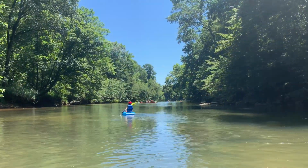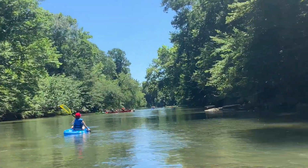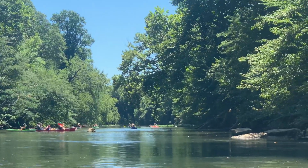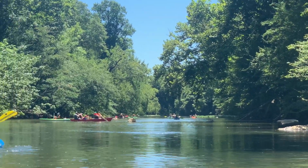There are a ton of people out here, if y'all can see. We're behind them all, man. They are going, and there's people behind us too. Crazy.